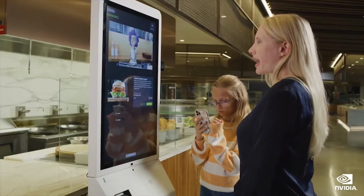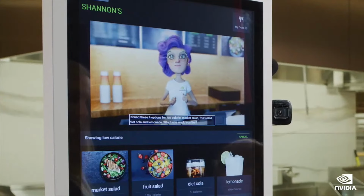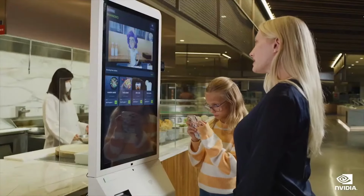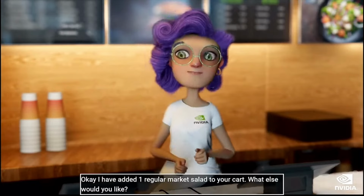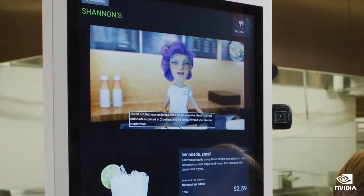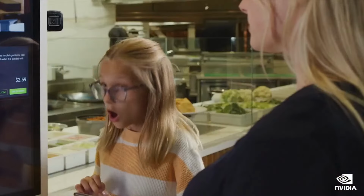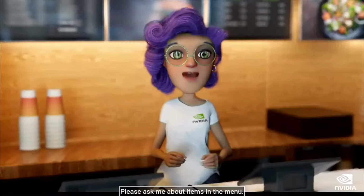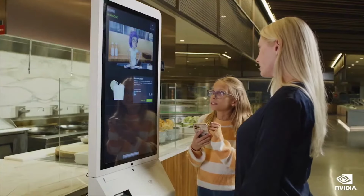Do you have any low-calorie options? I found these 4 options for low-calorie: market salad, fruit salad, diet cola, and lemonade. I'd like a market salad, please. Okay, I have added 1 regular market salad to your cart. What else would you like? Do you have any orange juice? I could not find orange juices, but I found a similar item. 1 small lemonade is priced at $2. I just learned about the lemon slice nebula today. That's cool. Please ask me about items in the menu. Can I have 1 small French fries, please?